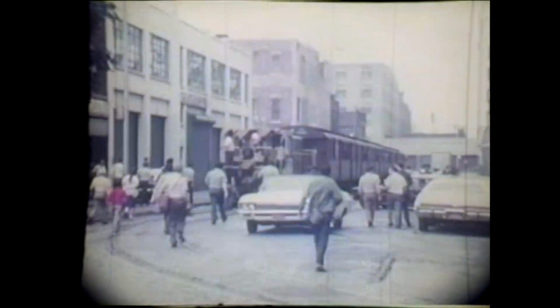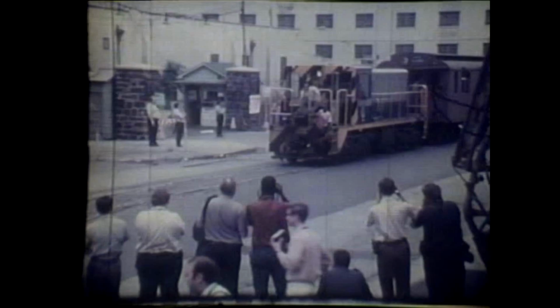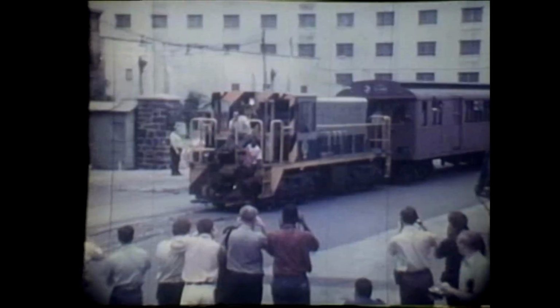Once around the curve that goes through the building, the train heads down toward the waterfront, beyond Bush Terminal, and curves around again and heads into the New York Dock Railway facility trackage, which interchanges with the Brooklyn Army Terminal in the 50s.